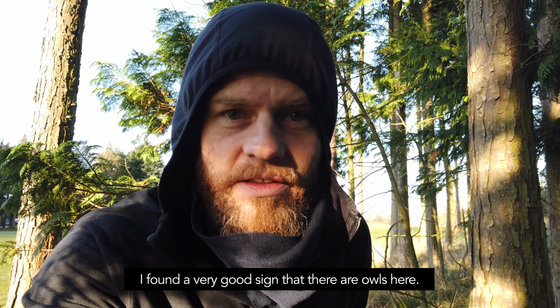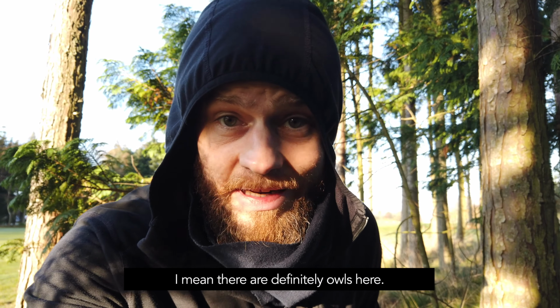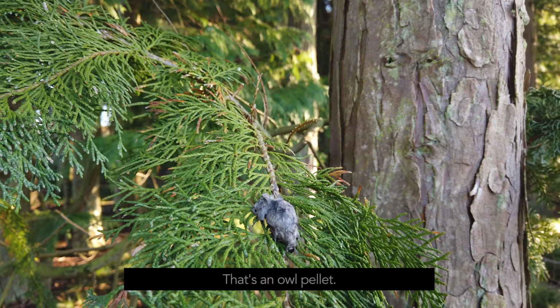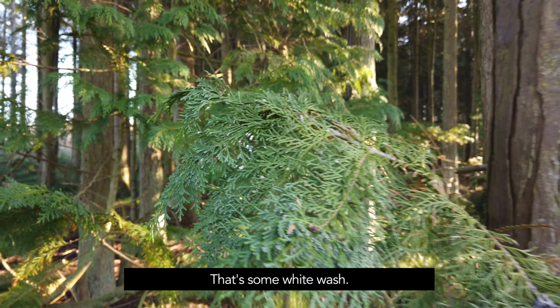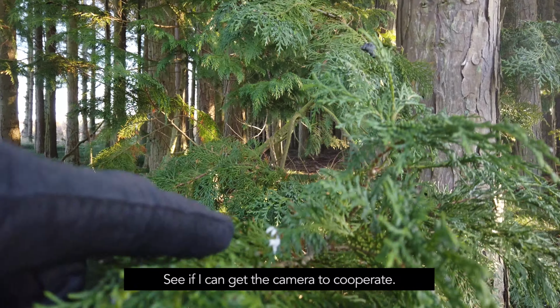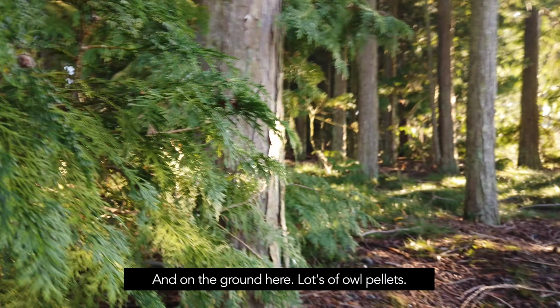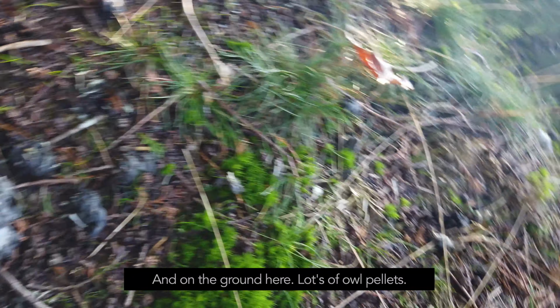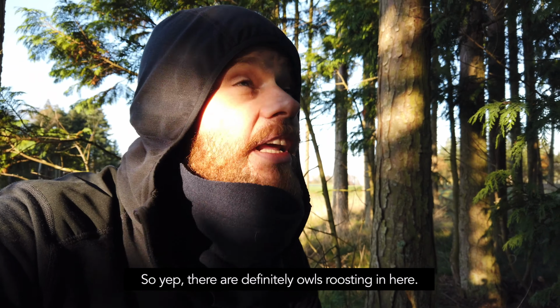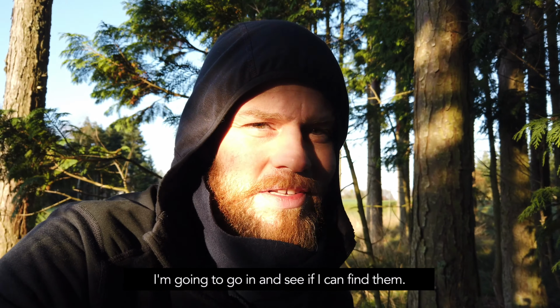I found a very good sign that there are owls here. I mean, there are definitely owls here because there's so much whitewash and so many owl pellets lying around. Let me show you on the ground here. That's an owl pellet, some whitewash, some more, whoops, see if I can get the camera to cover it, more whitewash here. And on the ground here, lots of owl pellets. Lots of pellets here. So yeah, there's definitely owls roosting in here. I'm gonna go in and see if I can find them.